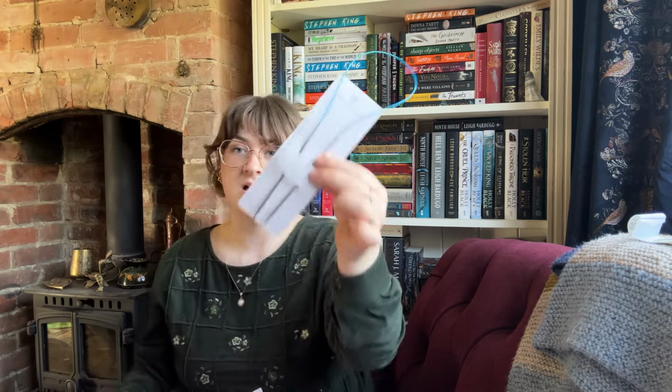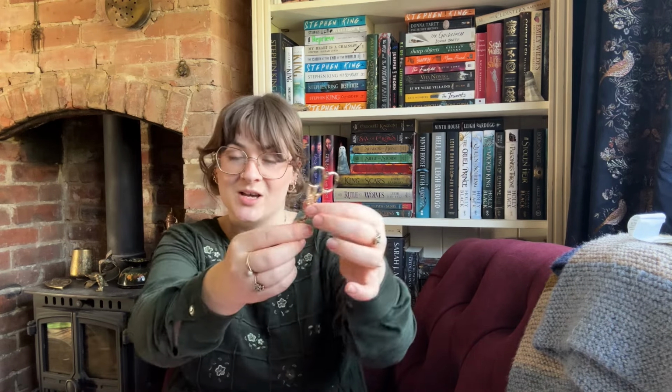Also in this box I have a pair of US size 4 circular needles, which is really handy. There is a double pointed needle in a US 4 as well. These are so cute, a pair of little stork scissors. I've always wanted a pair of these and I've never bought myself a pair, so that is genuinely such a little treat to have a really traditional pair of embroidery scissors in my knitting bag. And I like to have quite a few pairs of scissors because I lose them really easily, so that's really handy, but they're very cute.